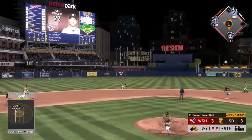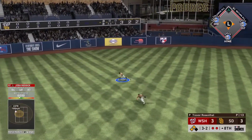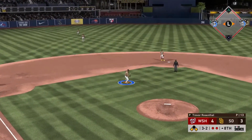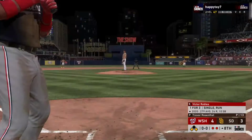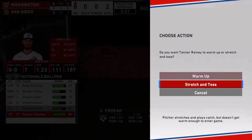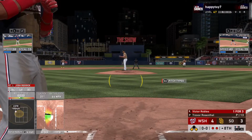This one's flared toward left center. Martinez coming on, but he won't get there. It falls in, and the runner is in from second. Up next for the Nationals, the center fielder, Victor Robles.